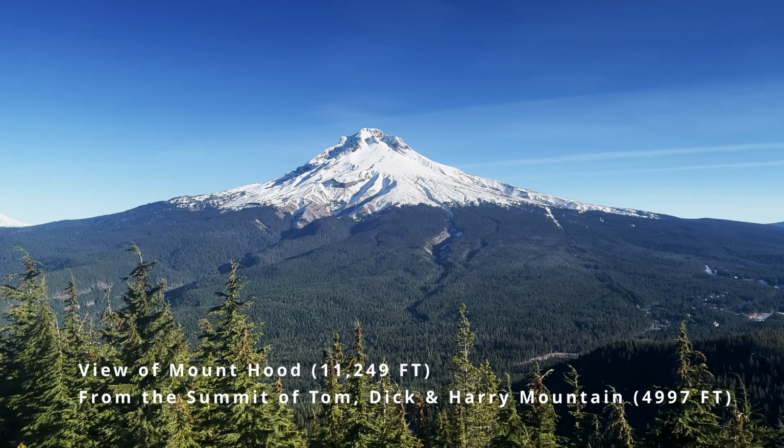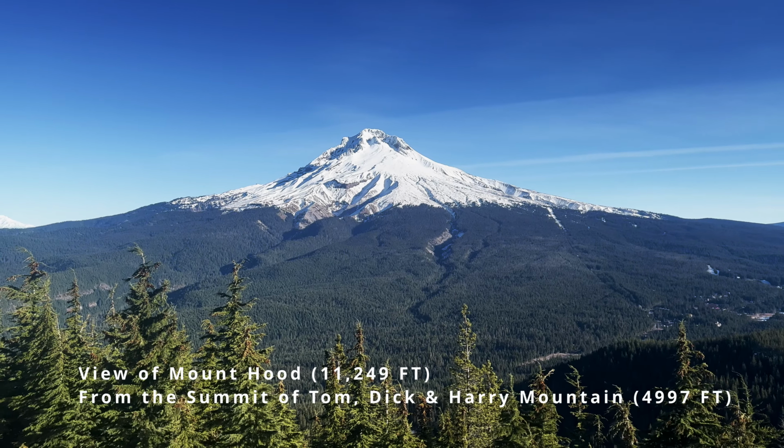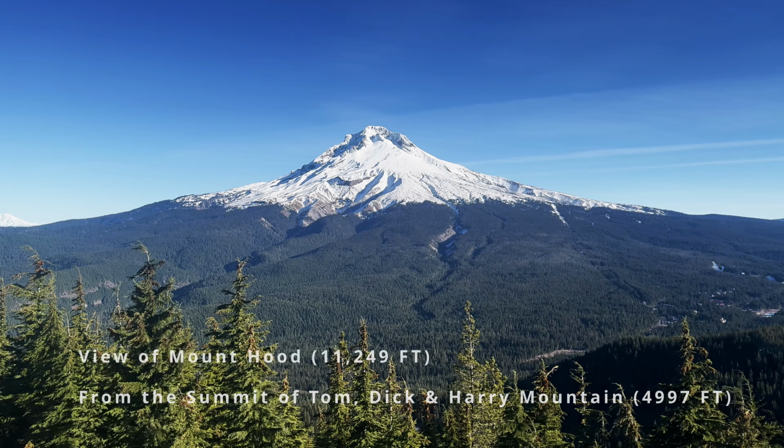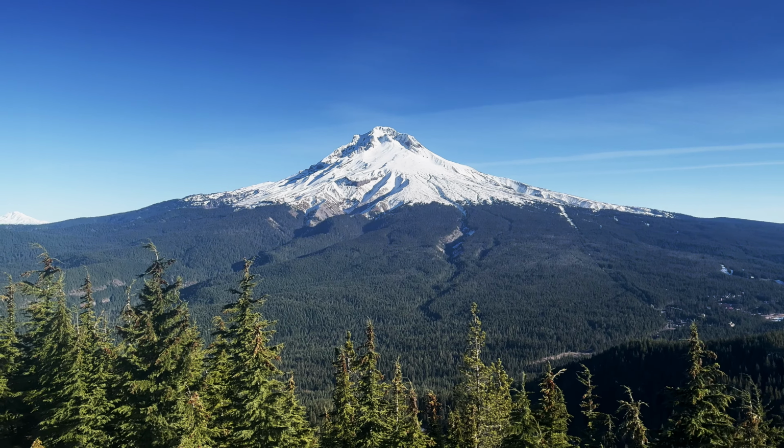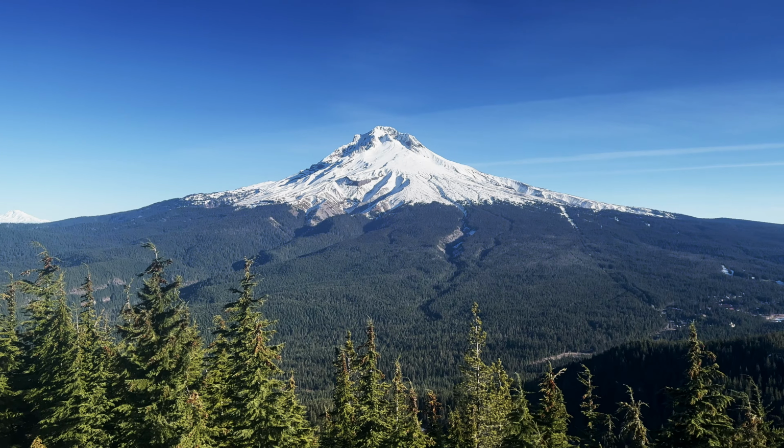We just climbed to the top of the summit of Tom, Dick, and Harry Mountain. I'm at 9.2 miles and 1,700 foot elevation gain. We're looking across at the white, effervescent, glowing, glorious Mount Hood. This area is beautiful.